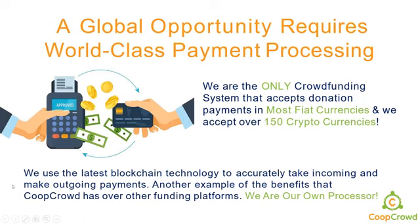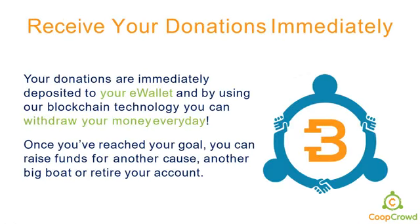The beauty of it is you can withdraw your money each and every day through most fiat currencies or cryptocurrency, and Co-op Crowd have built their own processor, which you can withdraw your money each and every day through the e-wallet which they've built in the back office of Co-op Crowd.